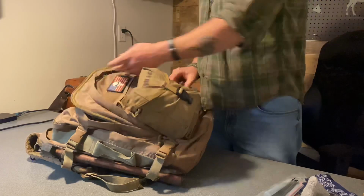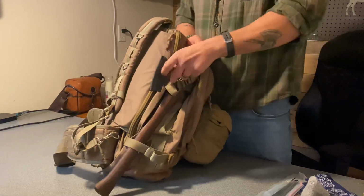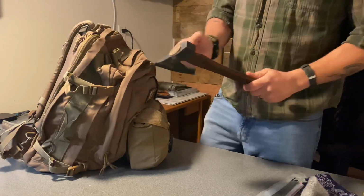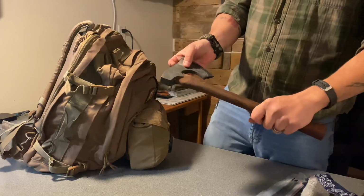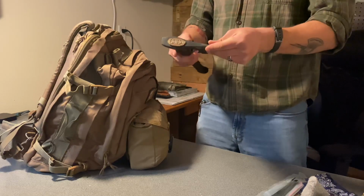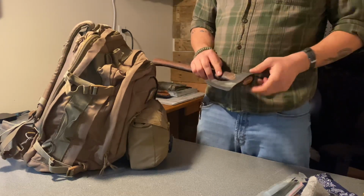That looks like that's it for that pocket. Another cutting tool on the outside is this CRKT little hatchet. I guess the make is Freyer, so it's a little Viking style. I just really like this, and I've only taken it out once. I need to put a little bit better edge on it.